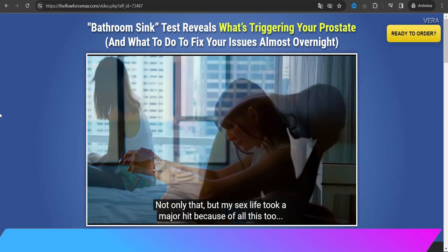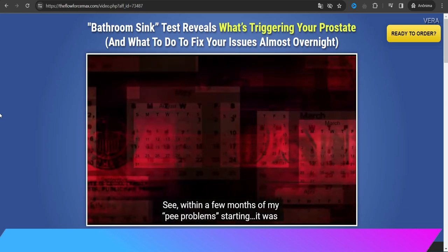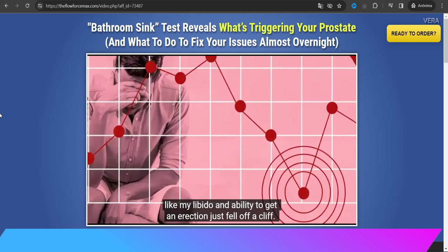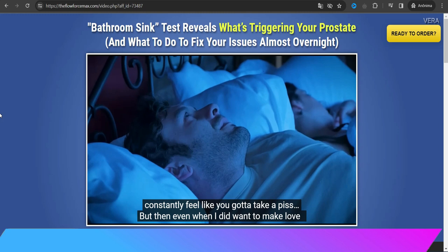Not only that, but my sex life took a major hit because of all this too. See, within a few months of my pee problem starting, it was like my libido and ability to get an erection just fell off a cliff. I mean, for one thing, it's hard to be horny or excited about sex when you constantly feel like you gotta take a piss.